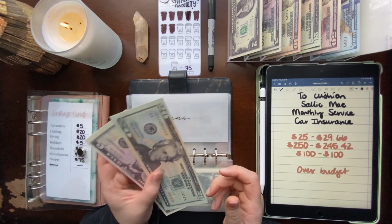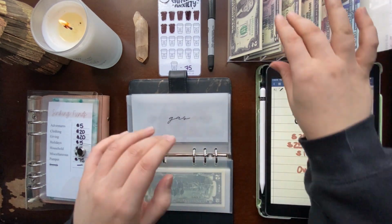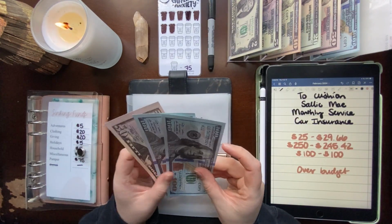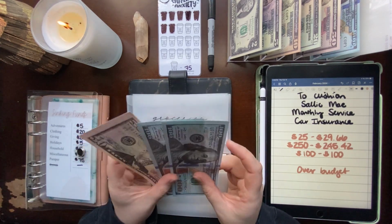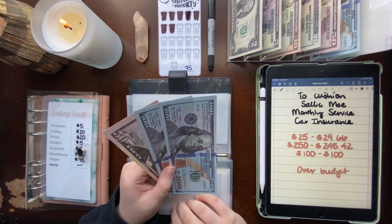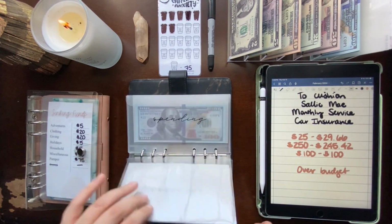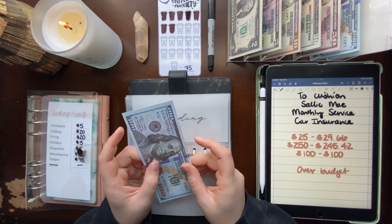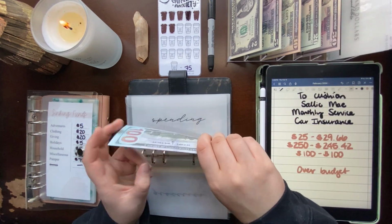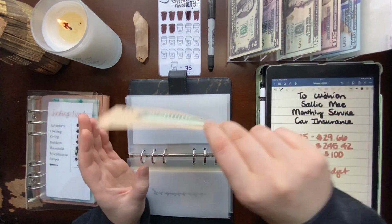So gas, for instance, I budgeted 25, spent 29.66. So we're just going to pull out that full 25, and I'll show you what I do with my variable expenses here in a minute. If you are new here, groceries usually just gets 200. I budgeted 250 this time because I knew I was going to overspend in this category, and I did spend 245.42. So I underspent a little bit from that 250. And then spending always gets 100, and I spent 100 exactly because I ended up making my tip one time I ate out equal to where I knew I would have exactly 0 left.